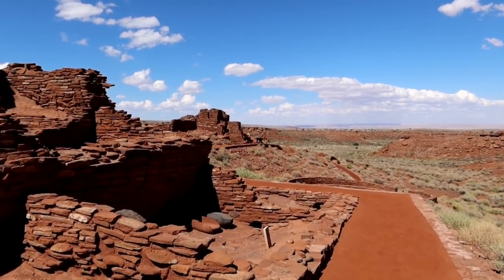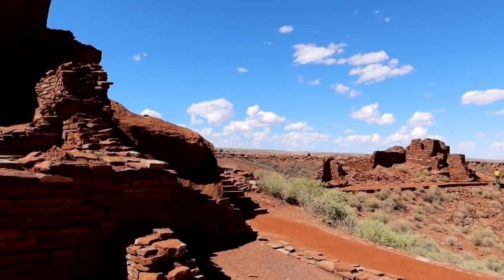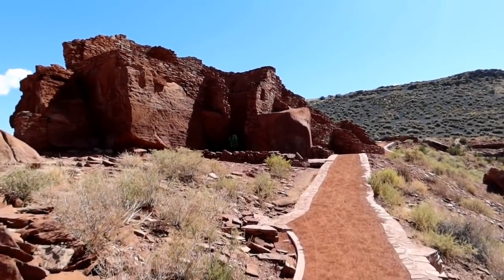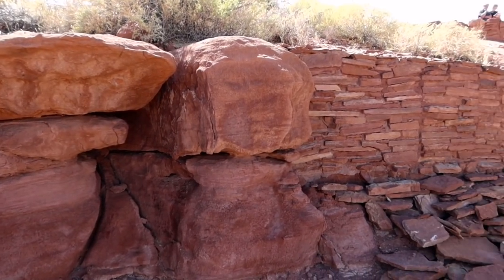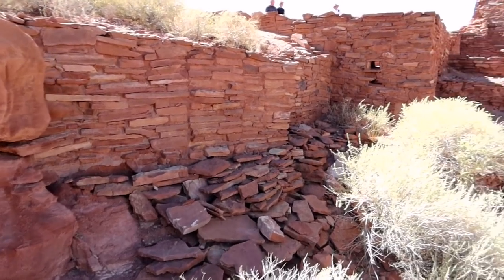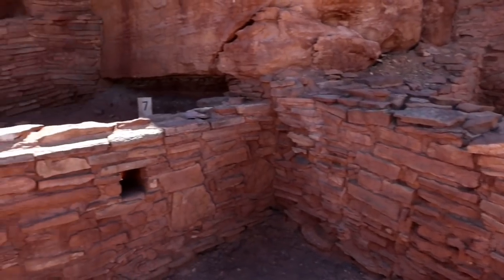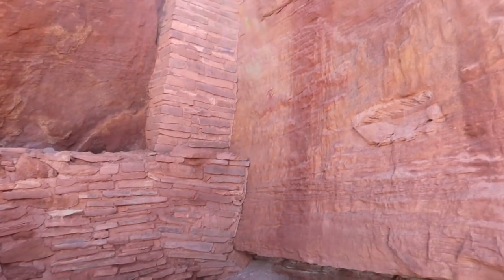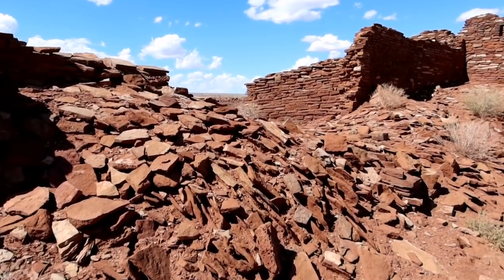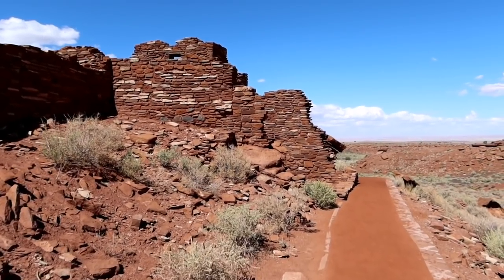Now I want to go find exactly where they filmed that scene, that campfire scene. Let's go back up here. I think it's probably up here somewhere. Here you can see some of the black rock. They may have filmed in one of the areas where you're not allowed to walk into, but I'm gonna keep looking.